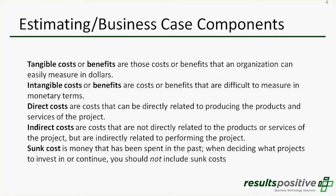Some things to keep in mind as you get into your estimating and your business case components. You'll want to account for your tangible costs and benefits. Benefits is tough for organizations, and that's a maturity aspect. So if you're new in the PMO space or if your PMO is relatively new, while I think capturing benefits is an important part of your planning process, I would probably suggest that you don't expect a high degree of maturity in this space in the early years. It's going to take a while for your organization to mature. It's also going to take a while to get the right governance in place to hold people accountable.